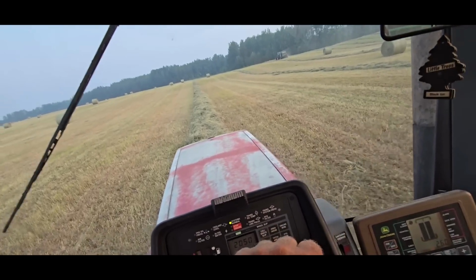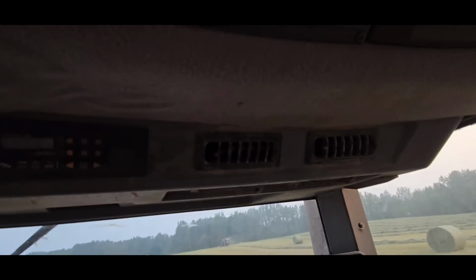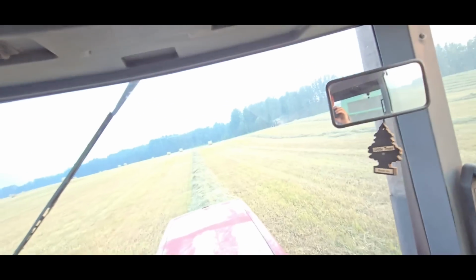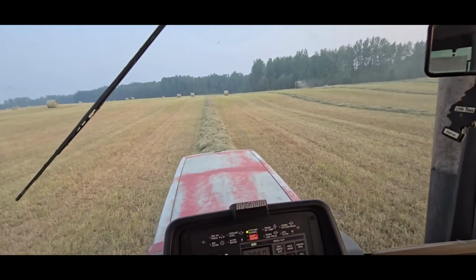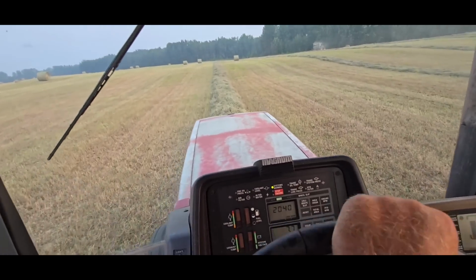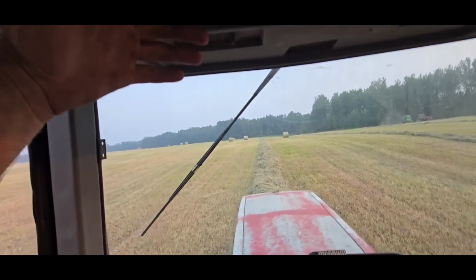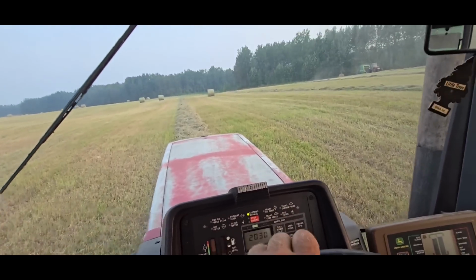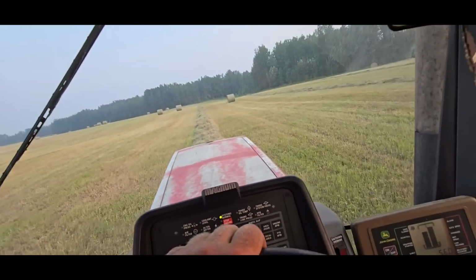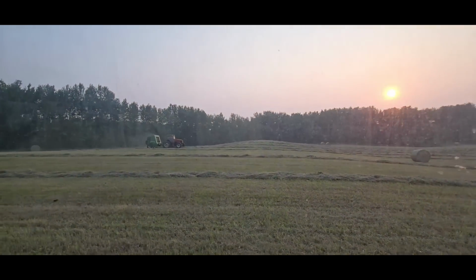So yeah, with this heat wave, thank God for AC, but this AC is starting to, I gotta pull the top of the cab off and clean the cores. They get dirty up there on this tractor. This tractor will freeze you out, but it's blowing okay, but when it's this hot, this is why we're doing this in the evening, because it's just too hot during the day.